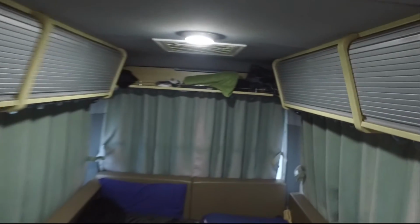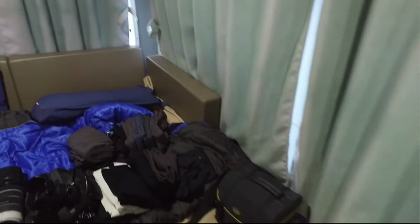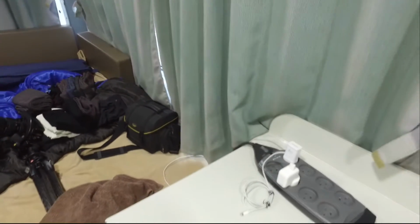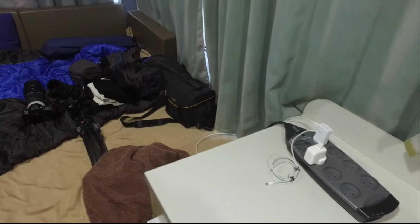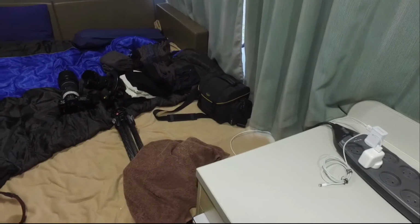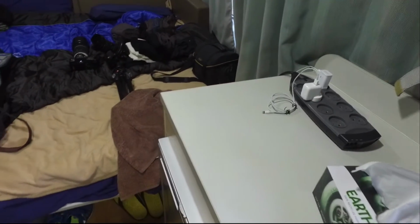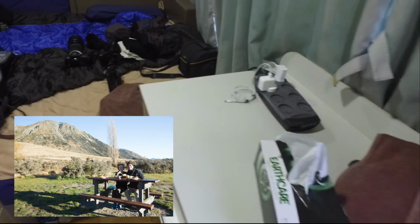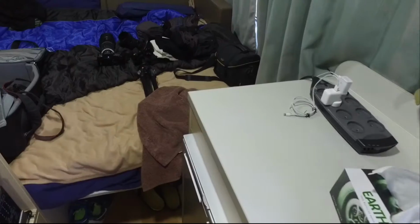Up the top is where I put all my clothes, and we've actually had our bed set up in double bed format. You can disassemble that and make this kind of like a dining area. We never really have done that. We just make do, we just eat wherever we can. Sometimes we have benches outside, so we've been eating outside or out here. We've just kept that as a bed area.